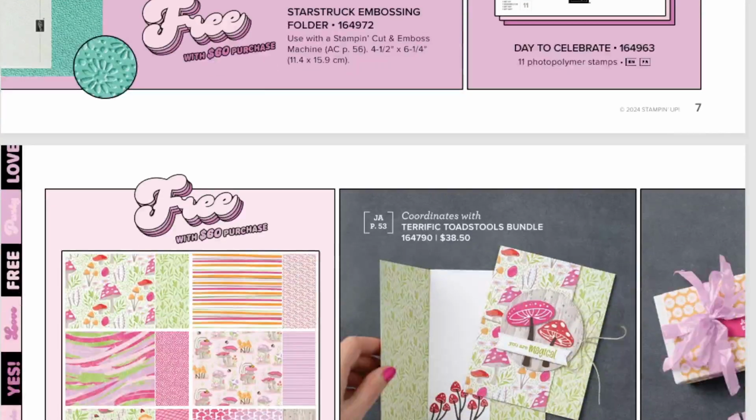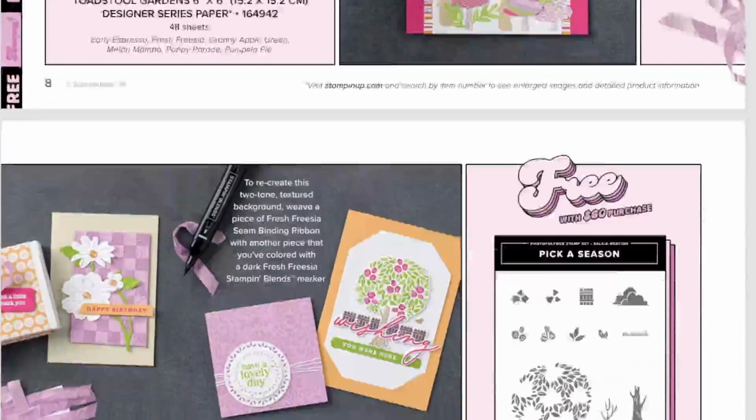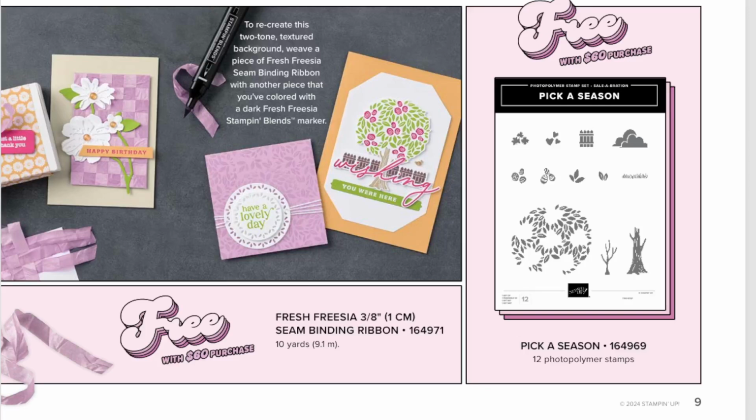Little stars. So here's the Toadstool Designer Series paper I told you about when we went through that section that had the Toadstool stamps and dies. And here's a little tree. And there's all different things you can put on it. Flowers, hearts, eggs, little picket fence, clouds, etc.